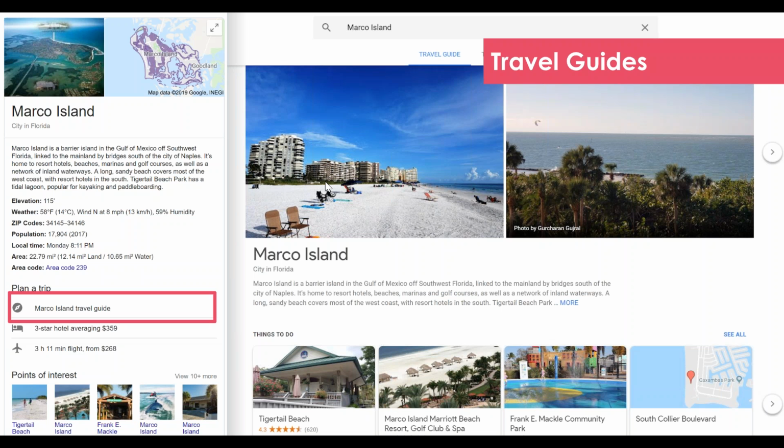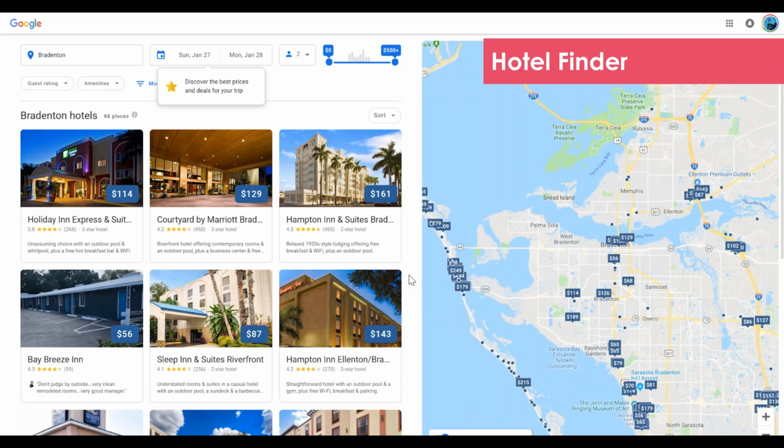Google is also heavily promoting what they call travel guides. If you do a search for a city by name, within the knowledge panel for that destination, you're going to find a link to the travel guide. And the travel guide features photography, those same top sites that we saw in the search results, as well as articles, videos, and suggested itineraries surrounding that vacation destination.